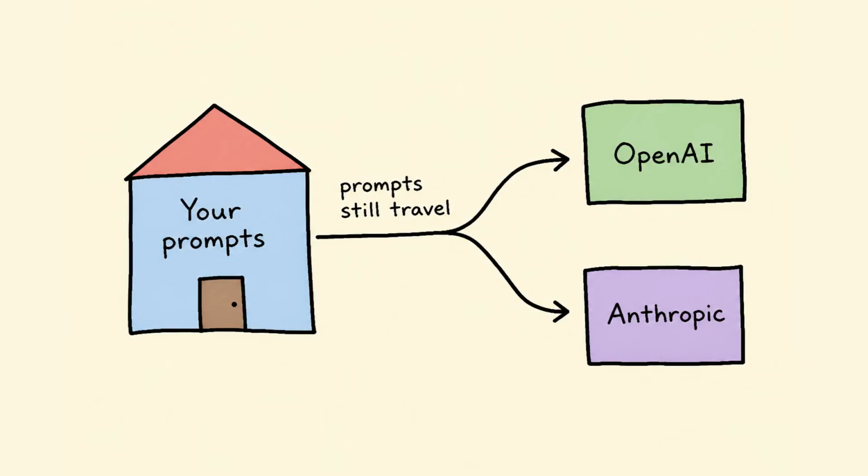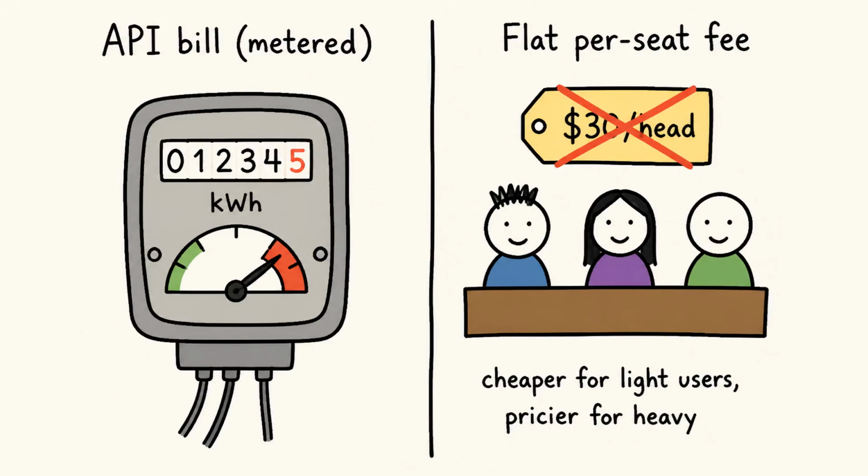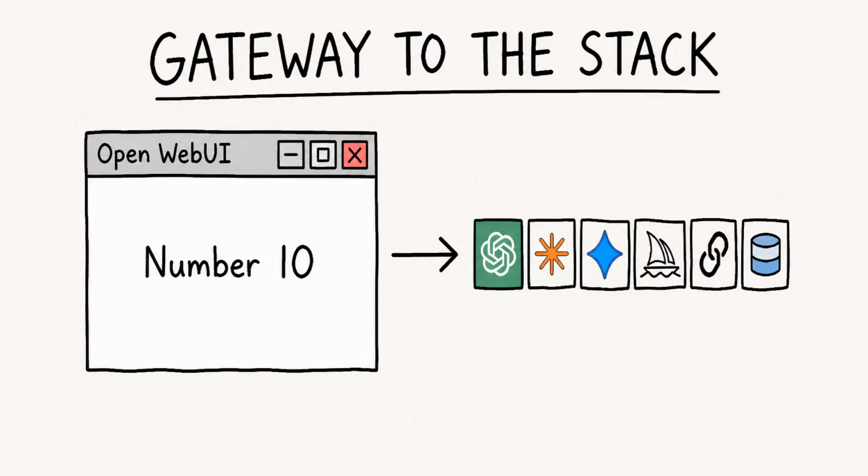If you route to external APIs, your prompts still travel to OpenAI or Anthropic. The privacy pitch only fully holds if you also run the model locally through Ollama. And you eat the API bill yourself instead of a flat per-seat fee, which is cheaper for light users and can be pricier for heavy ones. But for a team that wants one shared, controllable assistant without $30 a head pricing, this is the no-brainer entry point. That's why it's number 10 and not lower. It's the gateway drug to the whole stack.